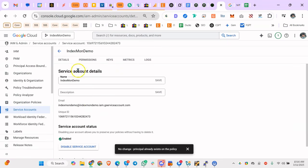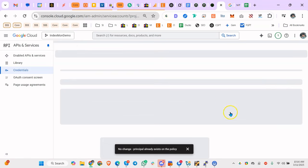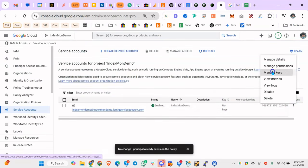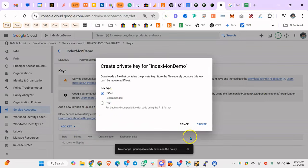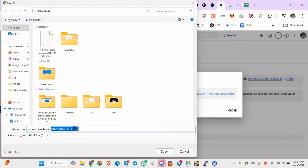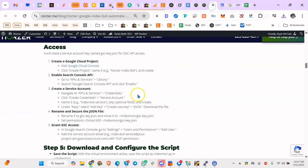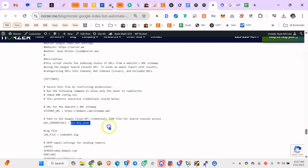Let me see, where is it? Okay, let me manage service accounts. I think it's there, right here. Manage keys. Create new key. JSON. And we're going to save it as indexmon. Actually, I have it in the config file. I renamed it to, let's download it first. Then let me remember what I named it as. I think it's GSC key. Just to simplify things. You can call it whatever you want, but then you have to update the config file. GSC key JSON.